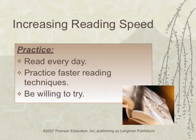If you want to increase your rate, you will. If you don't care, you won't. And that goes through so much in life. So if you want to increase, set goals, but realistic goals, and work on it little by little, time after time, and you'll see that it will really help you academically, and it will also help your enjoyment of the reading process.